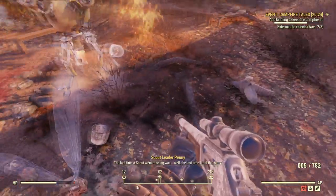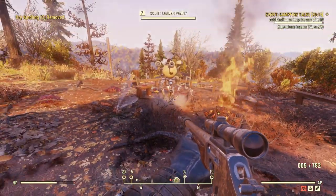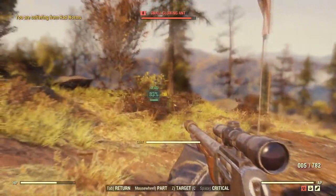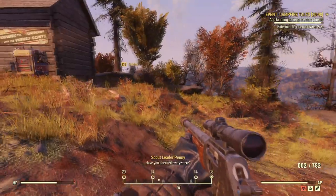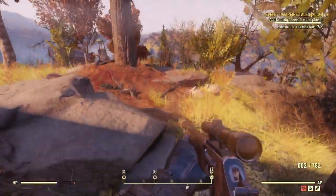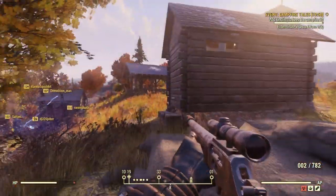The last time a scout went missing was... well, the last time they told this story. I added kindling. Oh, another wave of bugs. I can't remember whether I've taken a picture of a tick yet or not. Have I? Have I taken a picture of a tick? I don't remember.